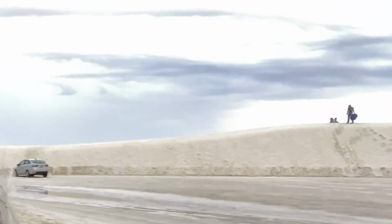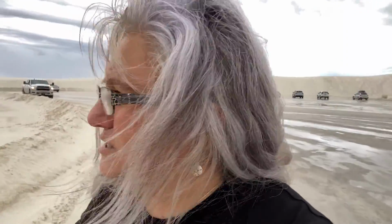So we're out here actually in the middle of the sand dunes. I am not able to go up on them, unfortunately, because I have a bad knee. But I just wanted to show you a little bit around here, the different people that are up on top of the sand dunes. Some of the views, it's a really cloudy day, so it's hard to see a lot, but it's pretty cool.